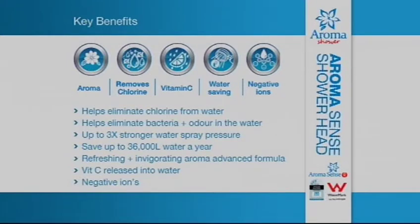Aroma removes chlorine. Vitamin C. We all know the benefits. Google it if you've never heard of how good vitamin C is for you. Water saving, as we said, up to and beyond 50%.